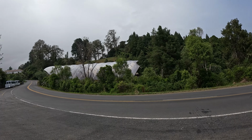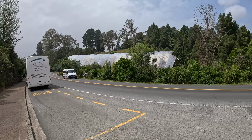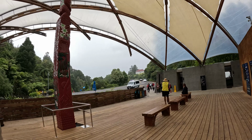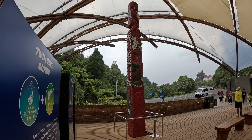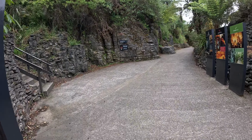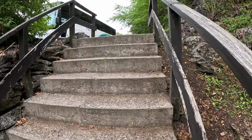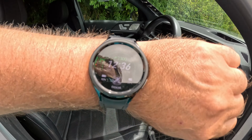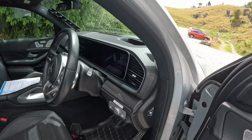Anyway, at the caves now, just on my logbook. I'm going to go and find the bathroom and try and avoid the rain, because it is raining now as well. So these things happen. They're in there for about an hour, so it should be good. Should be out in 10 minutes.